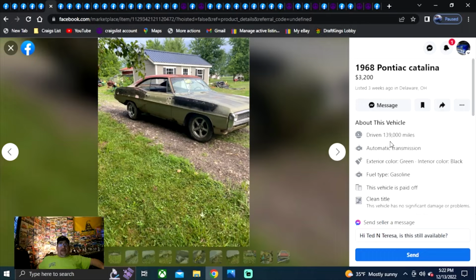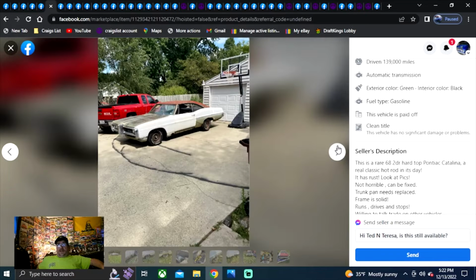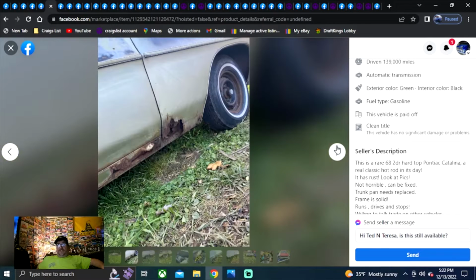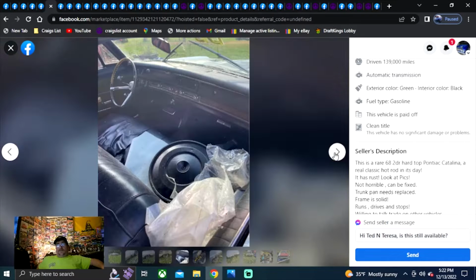1968 Pontiac Catalina. $3,200 on this one. Listed 3 weeks ago. Delaware, Ohio. Clean title. Says it's a rare 68 two-door hardtop Pontiac Catalina, a real classic hot rod in its day. Has rust. I'm sure it does if it's in Ohio. It's probably got rocker rust, lower quarter rust for sure. So there you go, Ohio car. Even rust around the quarter lips.